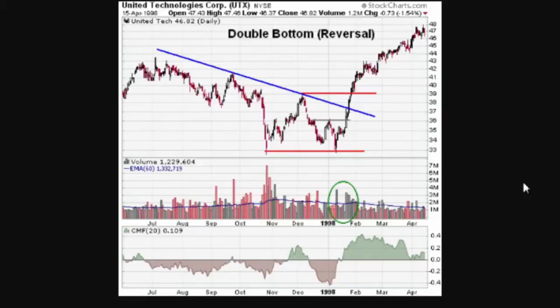Today we're going to talk about a very common pattern. Some call it the double bottom, others call it a W pattern. And this chart here is relatively useful because it has multiple patterns. First, the longer term pattern, which starts here, moves down to the first bottom, the bounce back to the midpoint, and then back down for the second bottom, and then up and away.